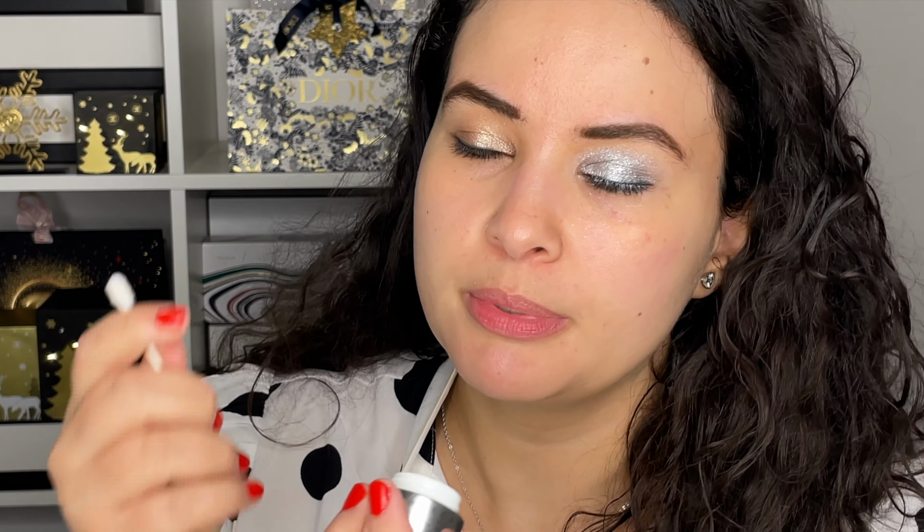Okay, I need to fix the fallout because as I was applying the liner, all I could stare at was the fallout over here. So I'm using a little sample here of my Chantecaille Stress Repair Concentrate. I'm just using a bit of this to clean up my under eye. Okay, I just threw on some mascara, the Chantecaille Faux Longest Lash.